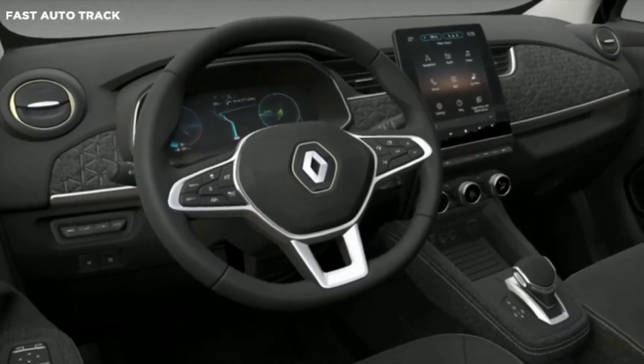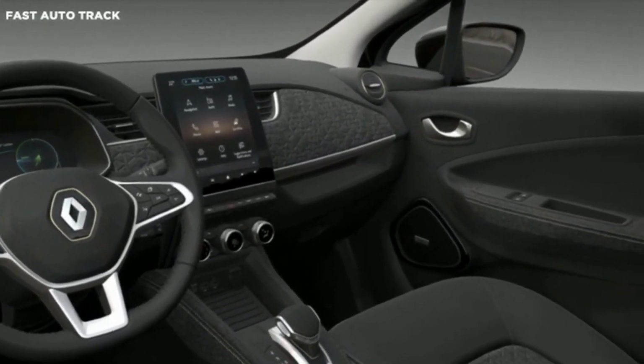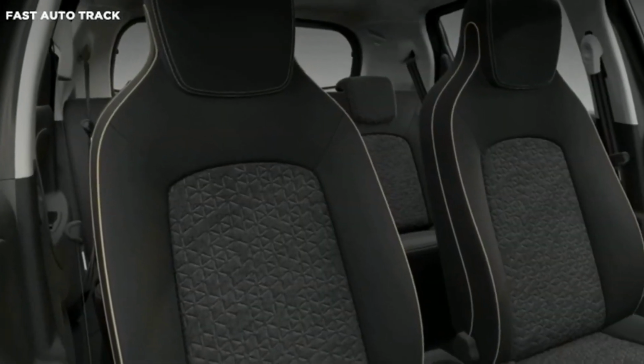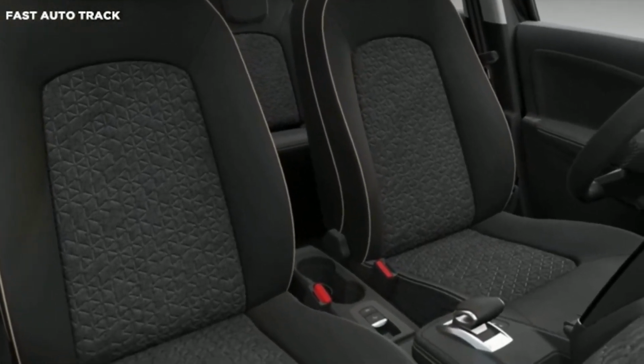It's not a particularly bad place to while away the miles, either. The dashboard is similar to the Renault Clio's, and though the driving position is very high, the rest of the interior strikes a nice balance between quality and value.